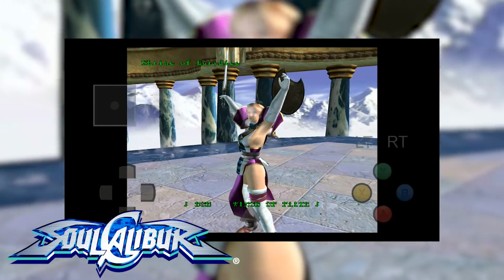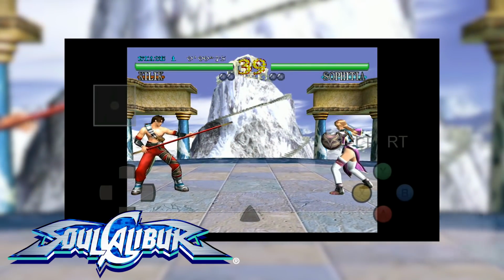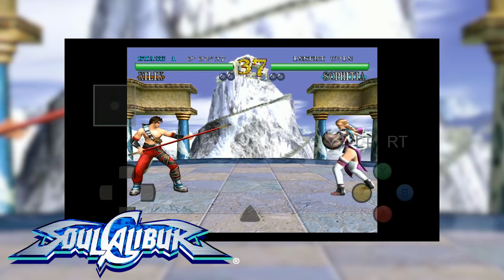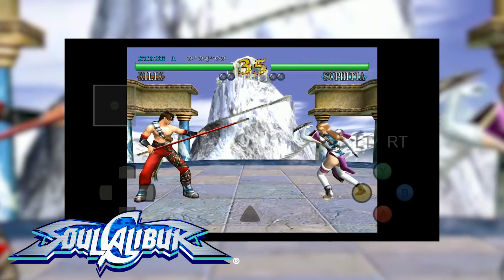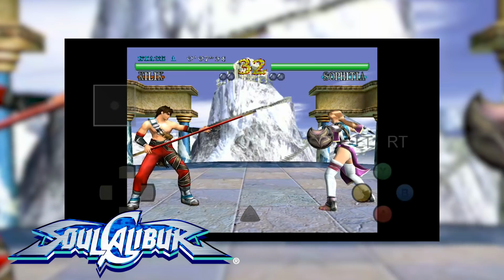And lastly, for the Dreamcast emulator, we've got Soul Calibur. Now this fighter is coming in at 45 to 55 frames per second. So definitely capable, just it's got a lot of graphical glitches. So that's the emulator itself, it's nothing to do with the phone.